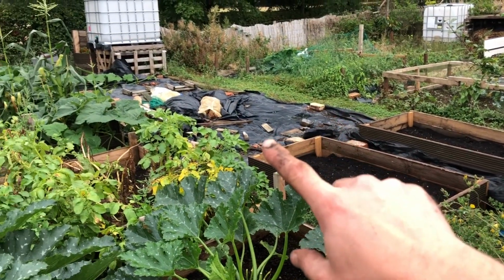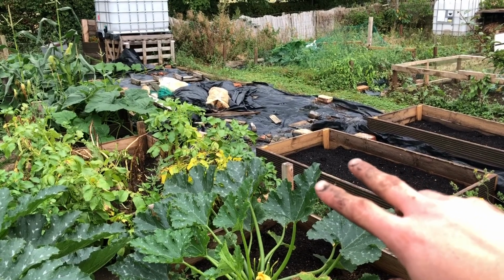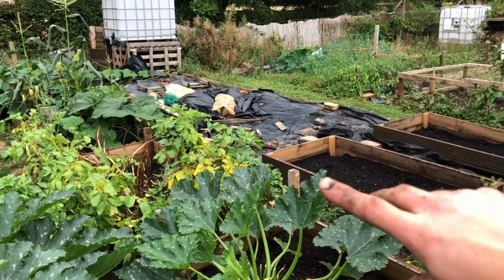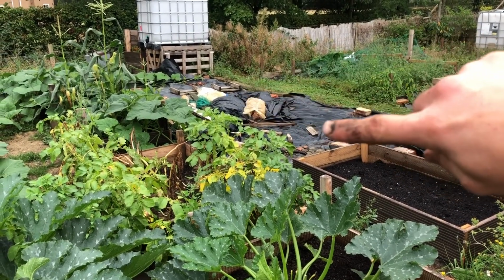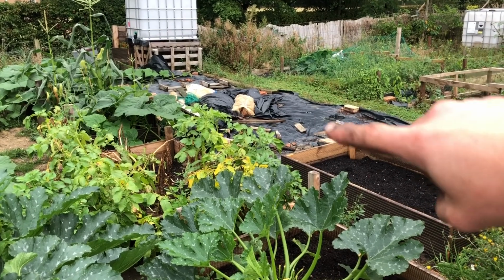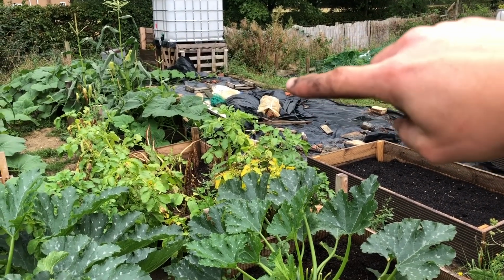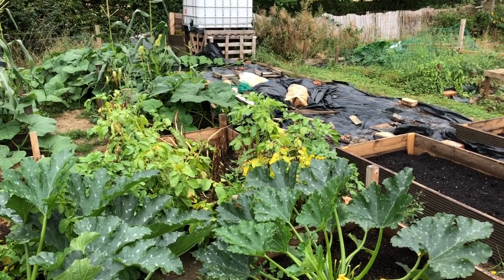But this week I got some wood, some more decking wood that a neighbour was throwing away in the skip. So I salvaged a load of that and some corner posts. So I've got enough wood to make I think another 6 beds. So not quite as long as these, but maybe do some squares that will fit in this area here. So that's my next project, is doing those. So hopefully we'll do that.